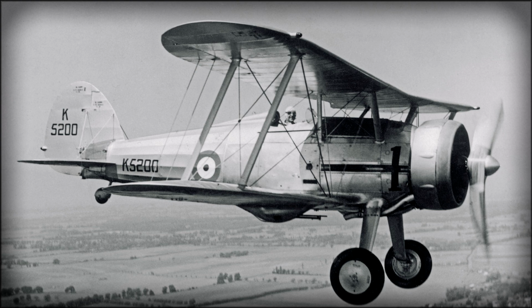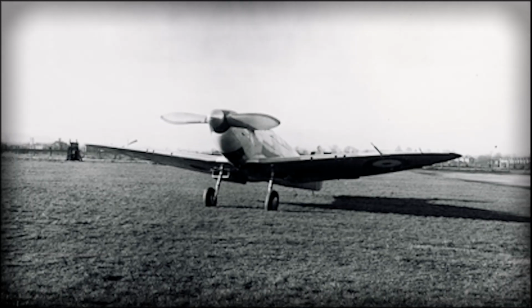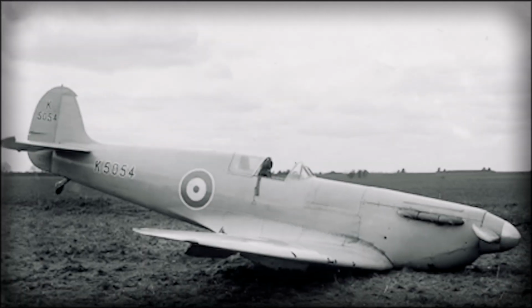This came as a big disappointment to R.J. Mitchell and his design team. But regardless, they pushed forward and went back to the drawing board. What they came up with next would be known as the Type 300. The Type 300 came with retractable landing gear and a shortened wingspan. It was then submitted as a rebuttal to the Type 224, but again, R.J. Mitchell and his team were rejected.